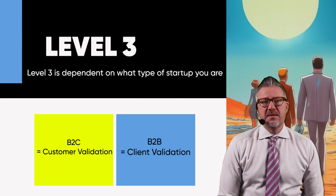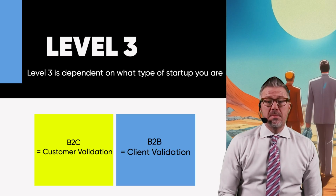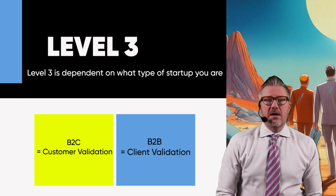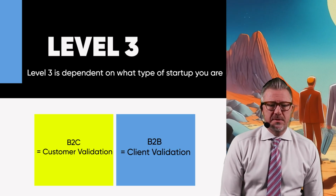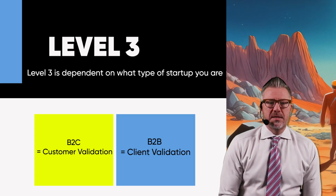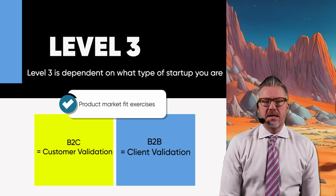So if you've completed level 1 and level 2, your digital marketing is looking sharp. It's looking good. Level 3, we're going to get a little harder now. This is dependent upon which type of startup you are. Maybe you're B2C, maybe you're B2B, or one of the other many complicated letter variants. Doesn't really matter. We need you to prove to us and go through some customer and client product market fit exercises.